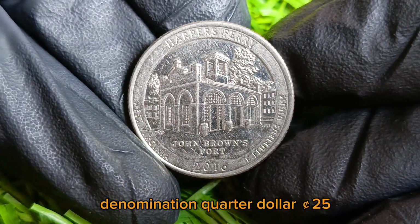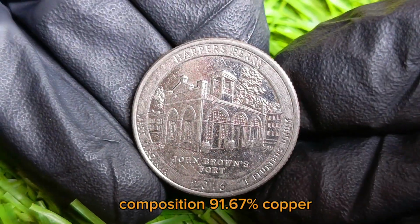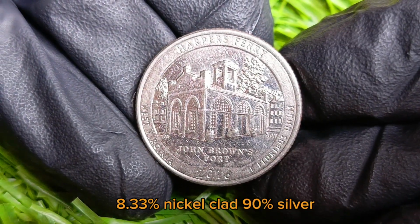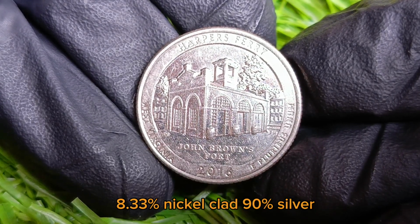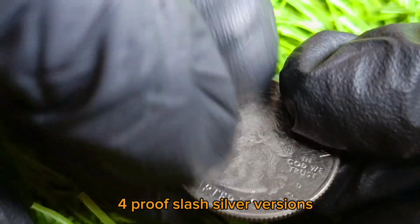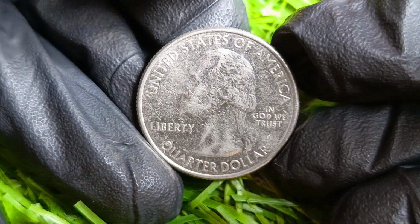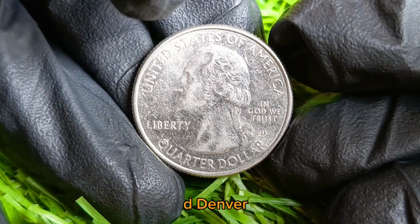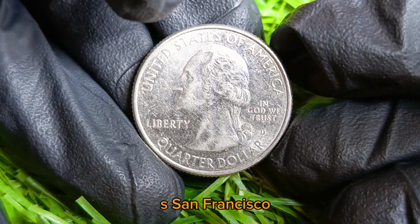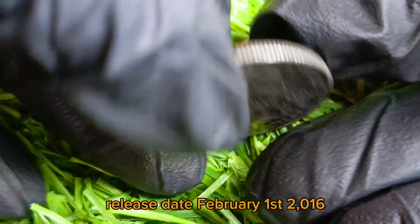Denomination, quarter dollar, 25 cents. Composition, 91.67% copper, 8.33% nickel clad; 90% silver for proof/silver versions. Diameter, 24.26 millimeters. Mint marks, P, Philadelphia, D, Denver, S, San Francisco. Release date, February 1, 2016.